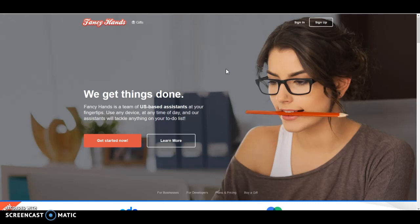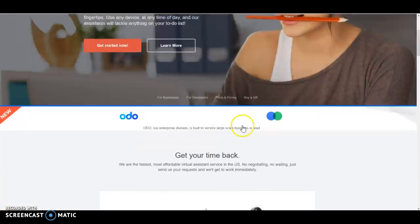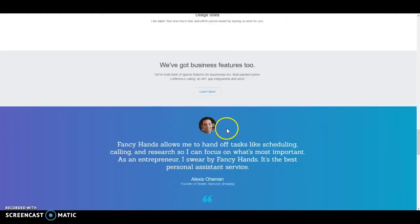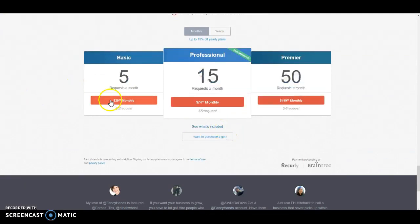money with Fancy Hands. So Fancy Hands is a company that provides virtual assistants to just about anyone. Fancy Hands allows you to create a profile and, based on how many tasks you might need completed, you pay for a monthly subscription to have different requests and activities or things completed for you.